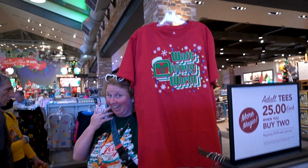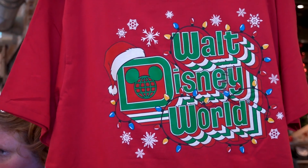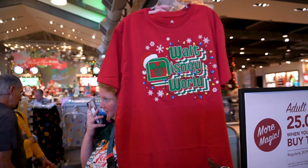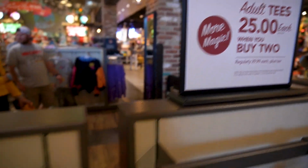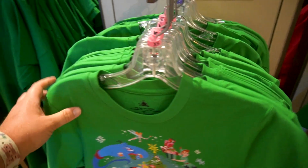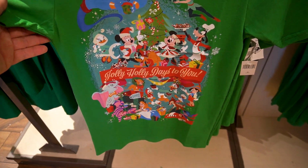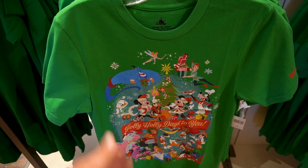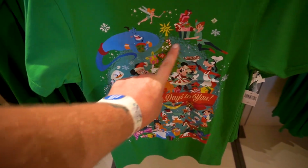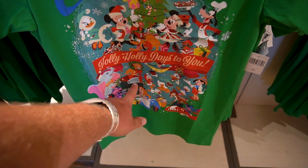Oh yeah, that shirt is really cool actually. I do love that one. They actually had a Halloween version of it as well. And I think it's part of the deal that you can get adult tees $25 each if you get two. So spend $50 and you get two t-shirts. And then they have the Jolly Holly Days to You shirt, which again, normally is $30 a piece, but I do love all the different characters and everything on it. But it is dated, so it's the only thing I do have a thing with.